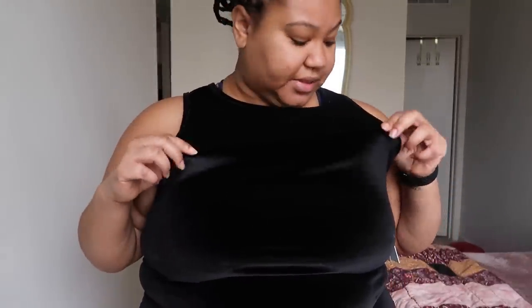I love the look of this. I wonder how breathable this will be. I feel like sweating in this might be miserable because it would just stick to you, but I think it's the cutest outfit. And if they have a 3X in the pants, then I might keep it.